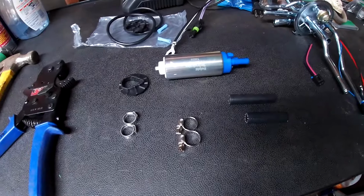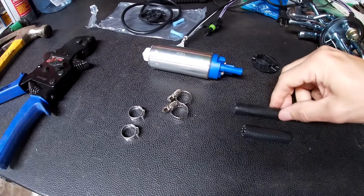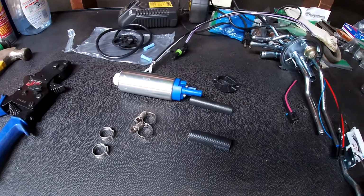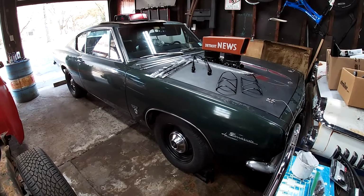I'm going through the parts to put this together, so you get some duplicates between the fuel pump and the sending unit. So then I started looking at the fuel hose, and I wanted to use this one because I need the extra length, and then I remembered that when I put this Barracuda together with the fuel injection, I had an issue with fuel pressure.